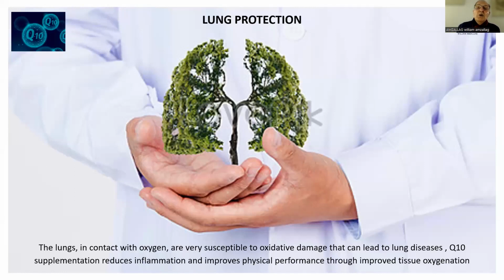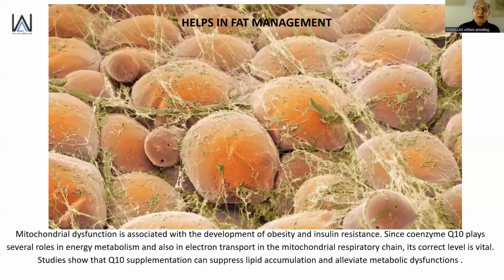Coenzyme Q10 is also involved in lung protection. The lungs, in contact with oxygen, are very susceptible to oxidative damage that can lead to lung disease. Q10 supplementation reduces inflammation and improves physical performance through improved tissue oxygenation.